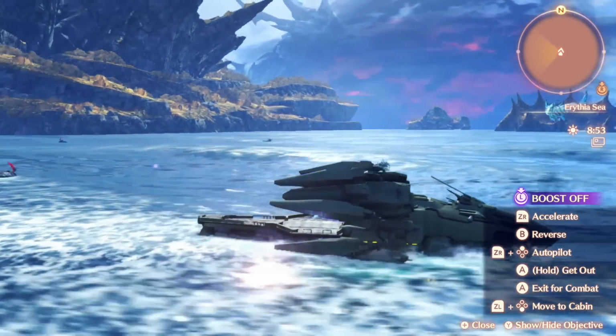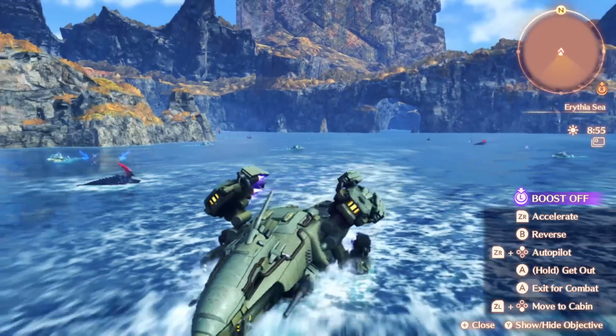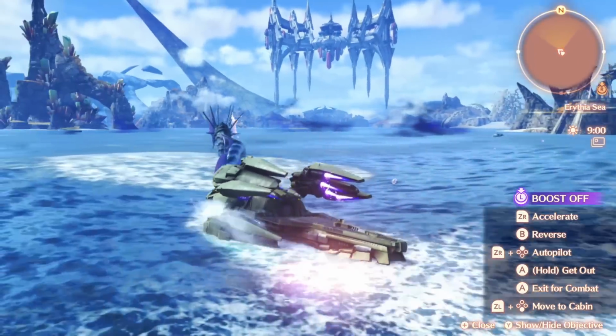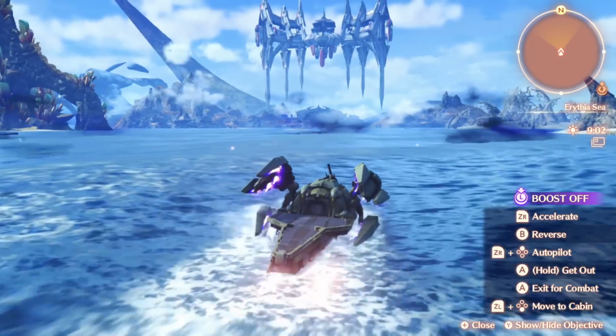It's just impressive how this much can be done on screen, while still looking this good. Xenoblade 3 is absolutely one of the best looking Switch games, and it's just masterful how they've achieved this.